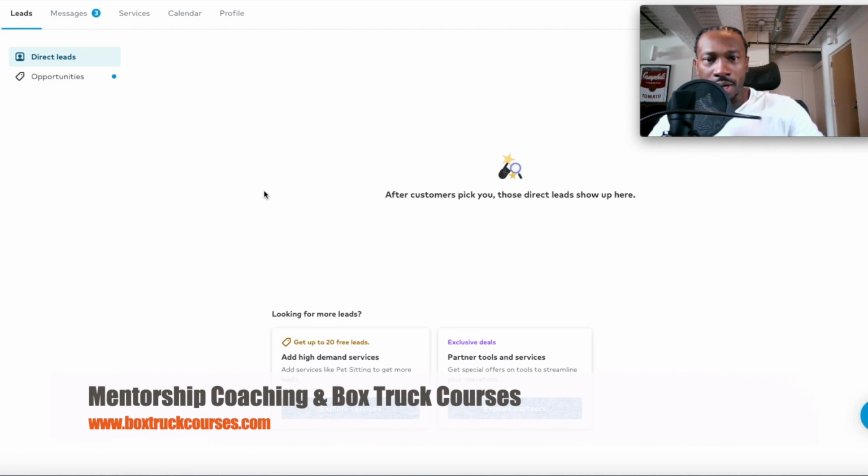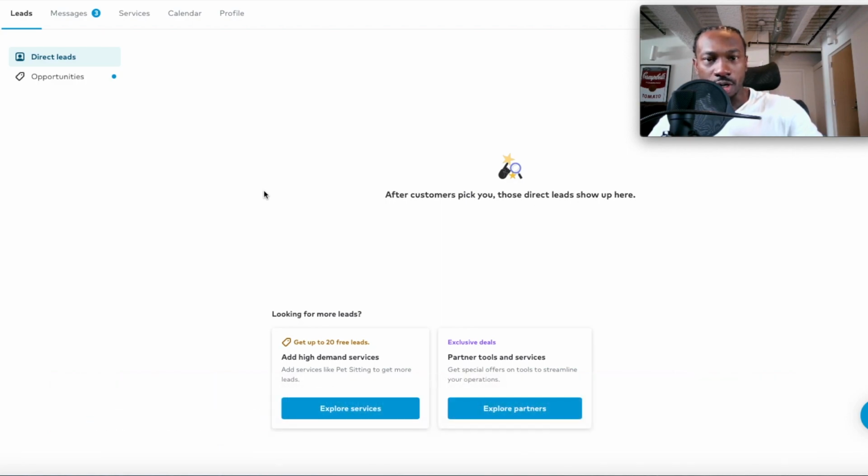So here's one way that you can make money with your box truck using a platform that's built out, that has tons of people that go to it looking for service providers. Thumbtack has been in the business for some years now, so their SEO, their search engine optimization, is phenomenal. When you are searching for different things that you need done, usually they come up, and then you use their platform to find a service provider in their area.